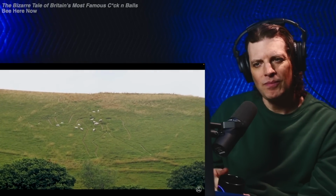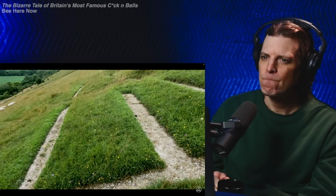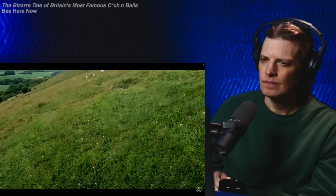Which is something important to consider. Maybe the giant was cut into the hillside 1,000 years ago, but was lost below a sea of long grass, hence why it wasn't mentioned until the 17th century.